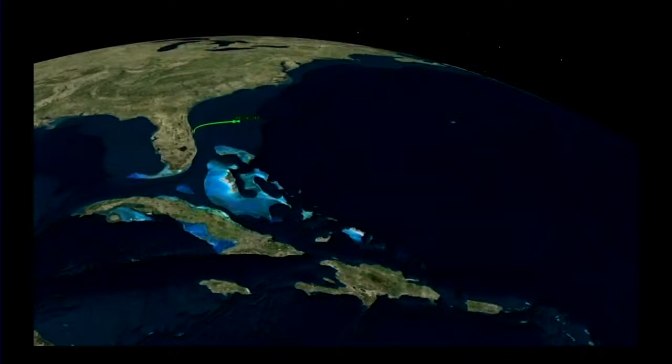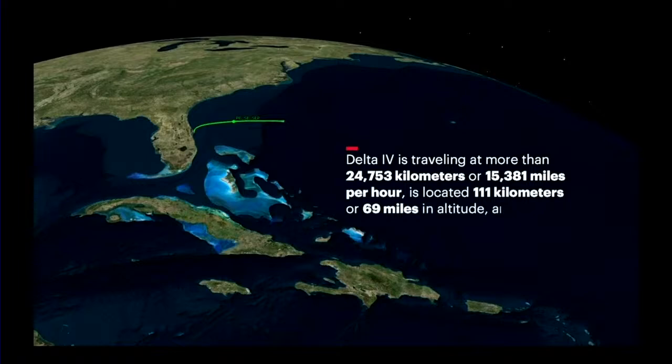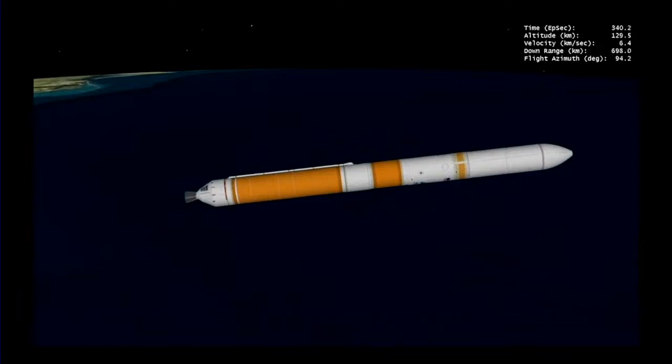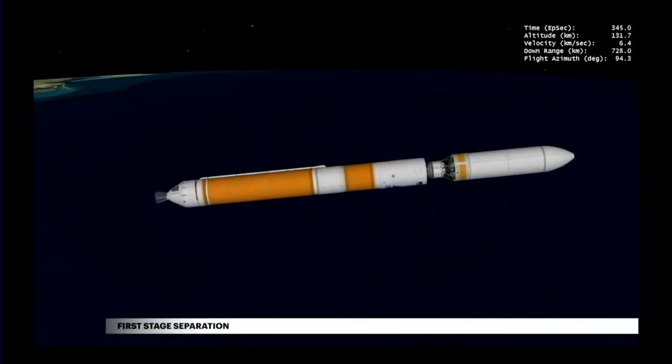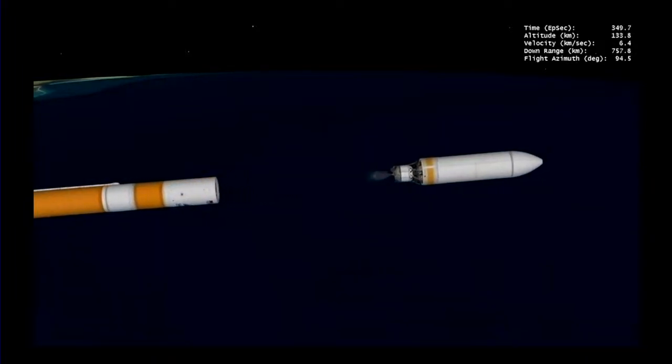Approaching main engine cutoff, Delta IV is traveling at more than 24,753 kilometers, or 15,381 miles per hour. It's located 111 kilometers, or 69 miles in altitude, and is 586 kilometers, or 364 miles downrange. At 5 minutes 36 seconds, propellant levels deplete and the booster engine shuts down. 7 seconds later, Delta IV separation system activates to release the first stage. The vehicle now weighs a little more than 5% of what it did at liftoff.